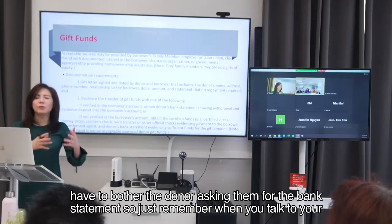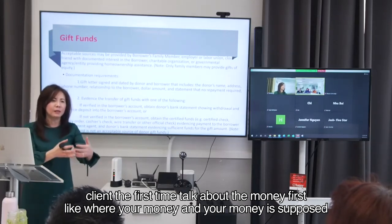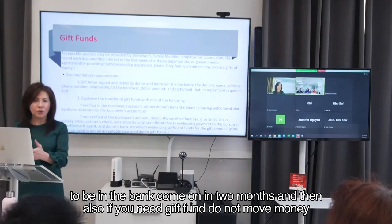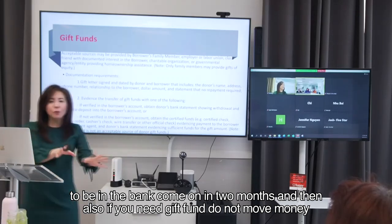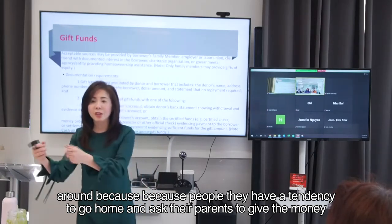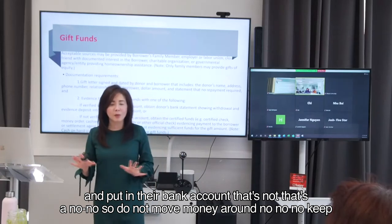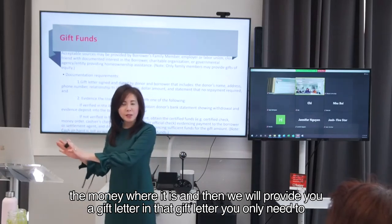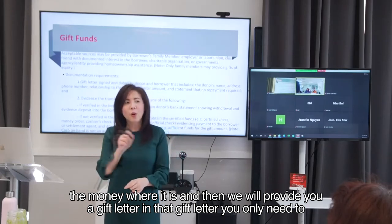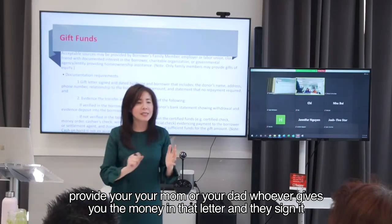So just remember, when you talk to your client the first time, talk about the money first, like where your money is, and your money is supposed to be in the bank account more than 2 months. And also, if you need gift fund, do not move money around, because people have a tendency to go home and ask their parents to give the money and put it in their bank account. That's a no-no. Keep the money where it is, and then we will provide you a gift letter. In that gift letter, you only need your mom or your dad, whoever gives you the money, to put their information in that letter, and they sign it.